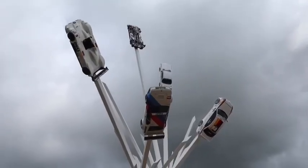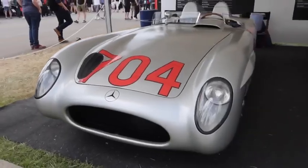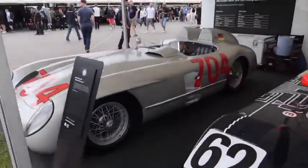BMW has strapped a bunch of actual cars up to the top of a statue. This 300 SLR is wild.